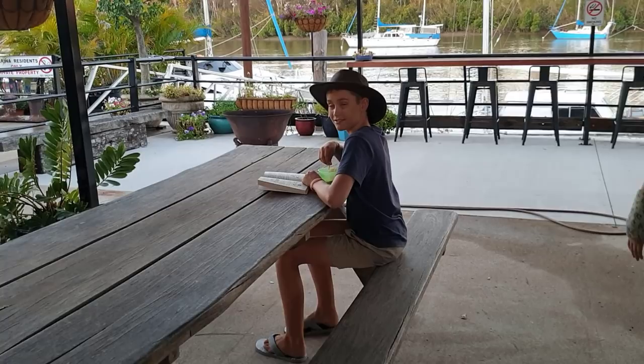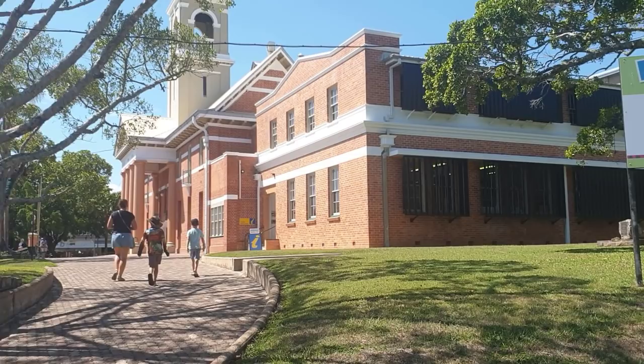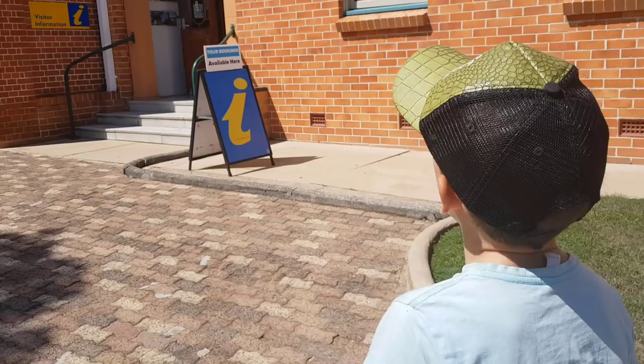Working hard, Jed? Or hardly working? Not working. Good spot. We're heading into the information centre here in Maryborough. They've got a great setup and we're exploring the Fraser Coast, home of Mary Poppins.